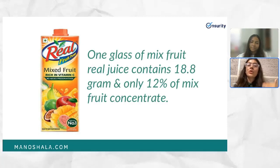The more processed the food is, the less nutrition it has. If it is a processed fruit, concentrate means the fruit is first dehydrated. When the fruits are dehydrated, all the nutrition loss happens there. And the vitamins and minerals content that they mention, the vitamin C will not be from the fruits. They will add extra vitamin C as a supplement.